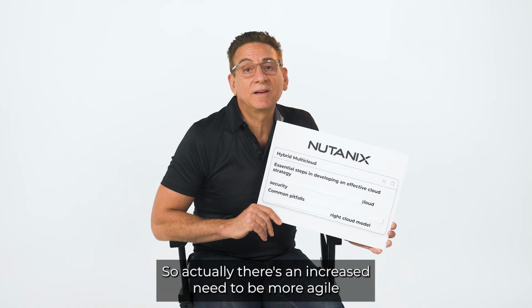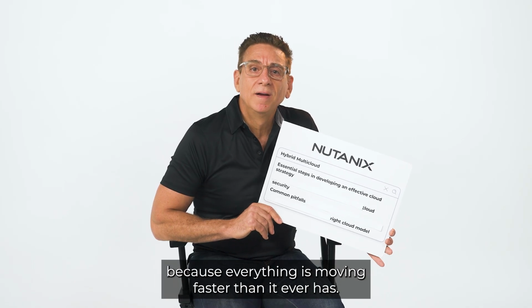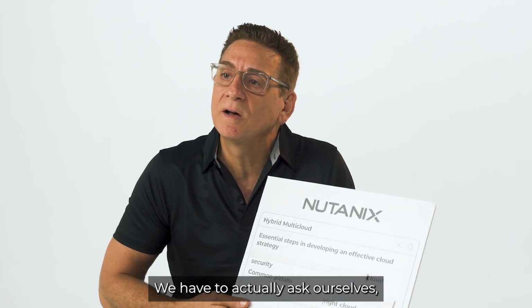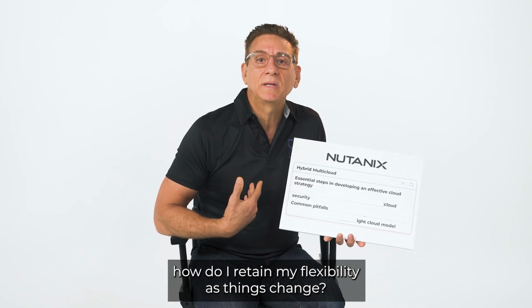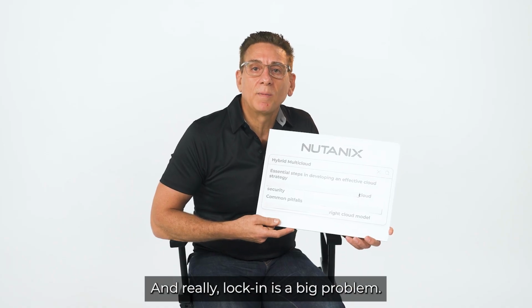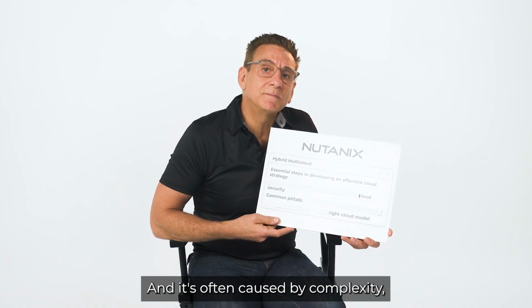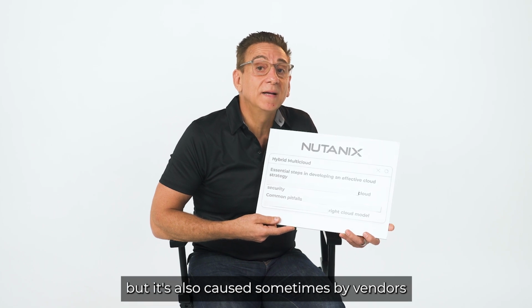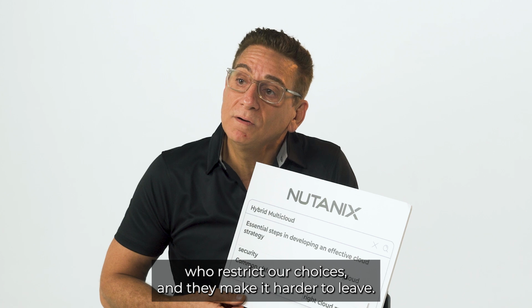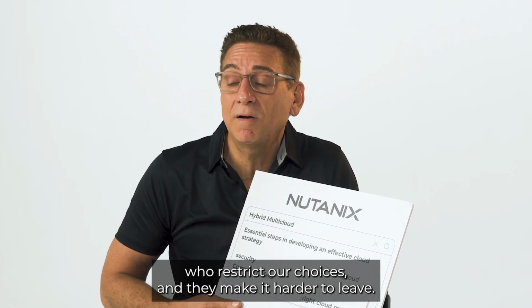So actually there's an increased need to be more agile because everything is moving faster than it ever has. We have to actually ask ourselves, how do I retain my flexibility as things change? And really, lock-in is a big problem, and it's often caused by complexity, but it's also caused sometimes by vendors who restrict our choices and they make it harder to leave.